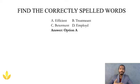So in the next few questions that we are going to solve, I will not be taking a lot of your time here, and I will directly be telling you the answer along with what made it correct. But it is your responsibility at this point of time to take out a dictionary and look into it and see the difference in the spelling so that you do not make the same mistake on paper.